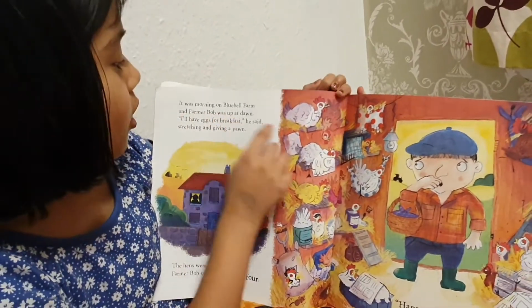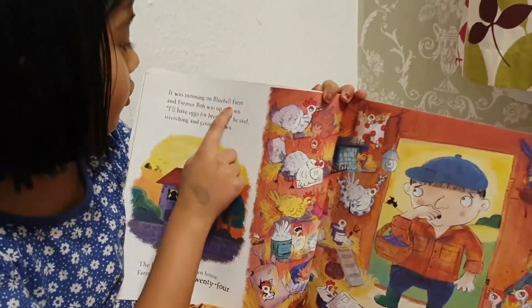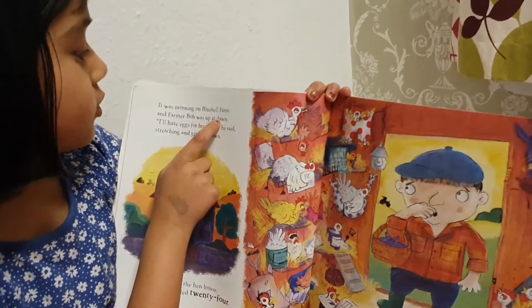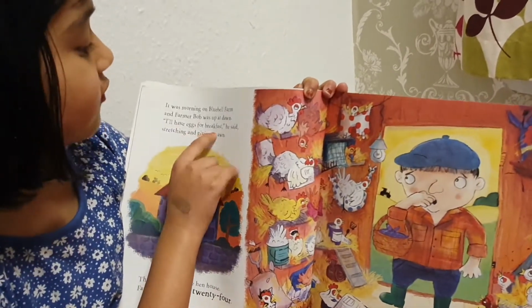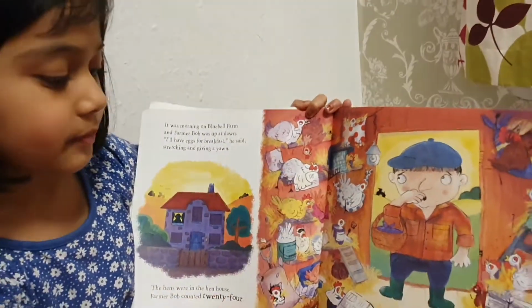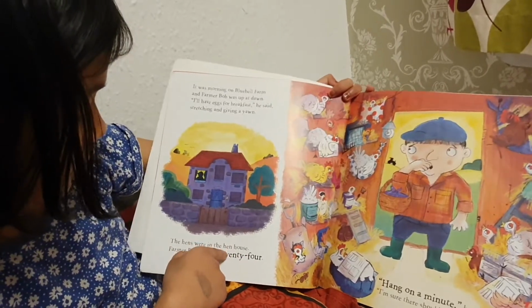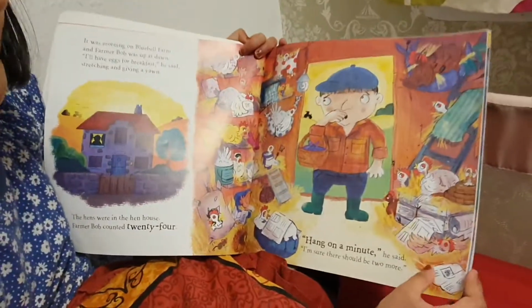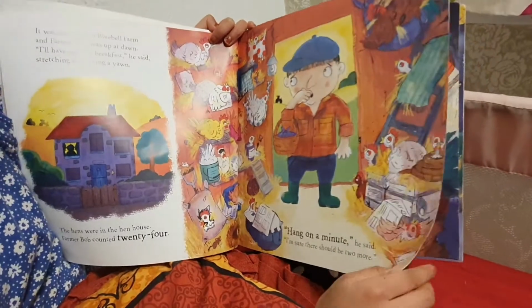It was a morning on Blue Bell Farm, and farmer Bob was up at dawn. "I'll have eggs for breakfast," he said, doing a stretch and a yawn. In the hen house, he counted 24. "Hang on a minute," he said. "I'm sure there should be two more."